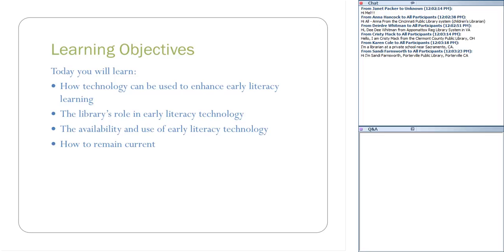Today's objective is not to talk about what the best technology is or what is right for your library. Rather, I will be giving a broad overview of early literacy technology as it connects to libraries and how specific devices fit into this picture. You can then decide what your library needs. By the end of this presentation, we will specifically be learning the bullet points listed on the agenda here, which is how technology can be used to enhance early literacy learning, the library's role in early literacy technology, the availability and use of early literacy technology, and how to remain current.